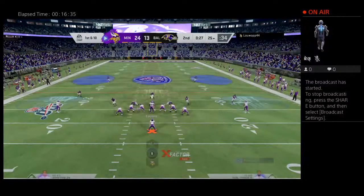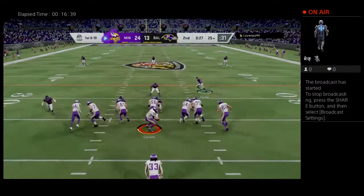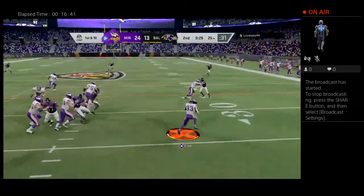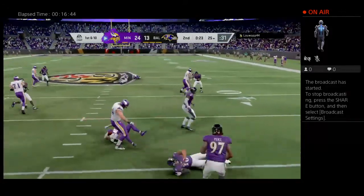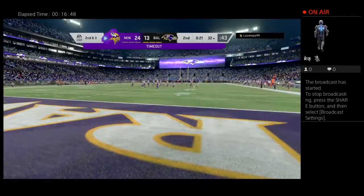Here are the Vikings now to start their next drive. You've got less than 30 seconds left here in the half. You're well on your own side of the field. What are we doing here, Coach Davis? Well, I'm trying something on first down, and it's something that's safe. It's something that's been done many times before.